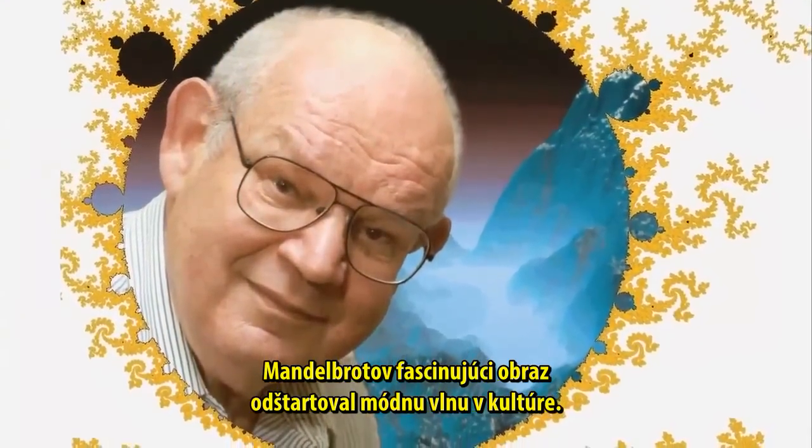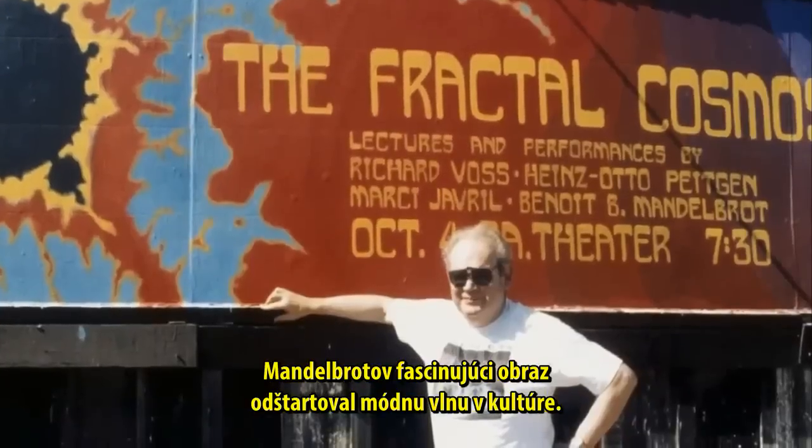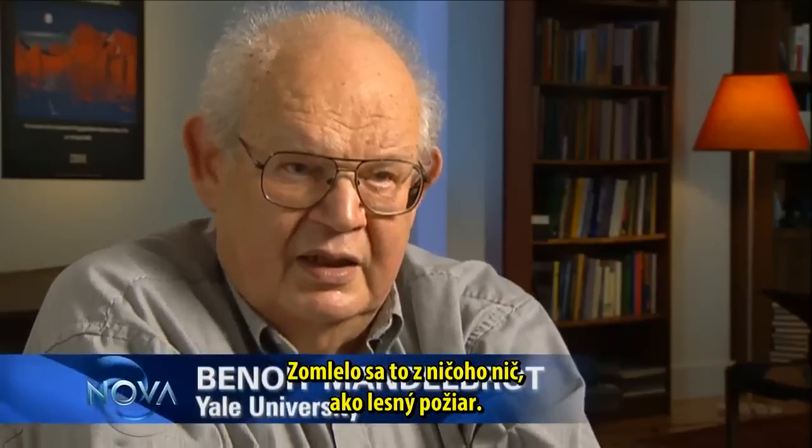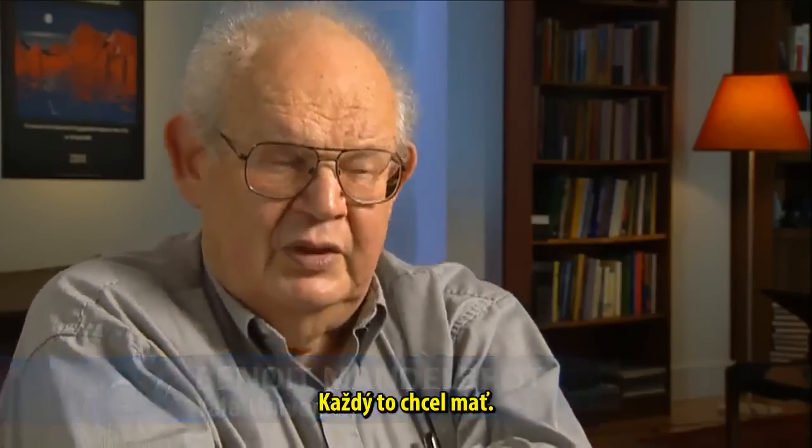Mandelbrot's mesmerizing images launched a fad in the world of popular culture. Suddenly this thing caught like a bushfire. Everybody wanted to have it.